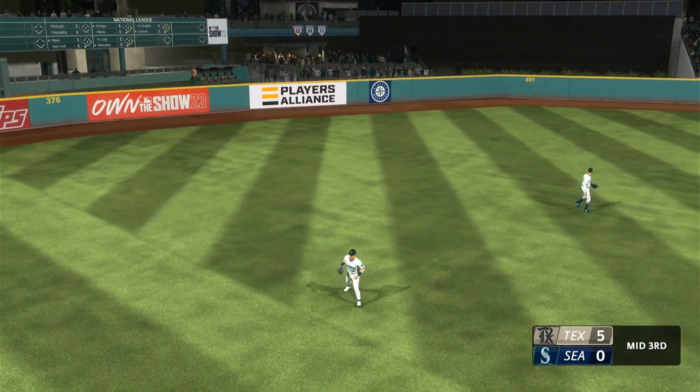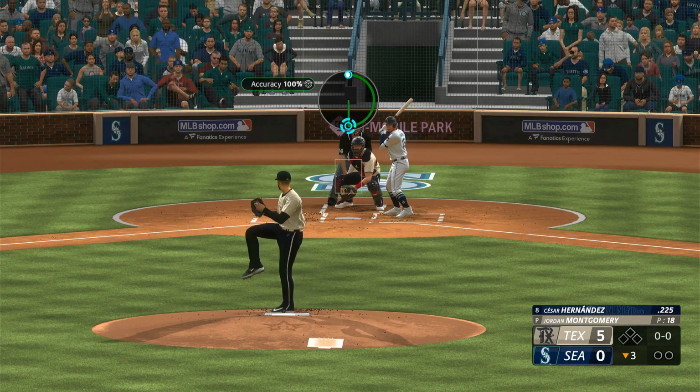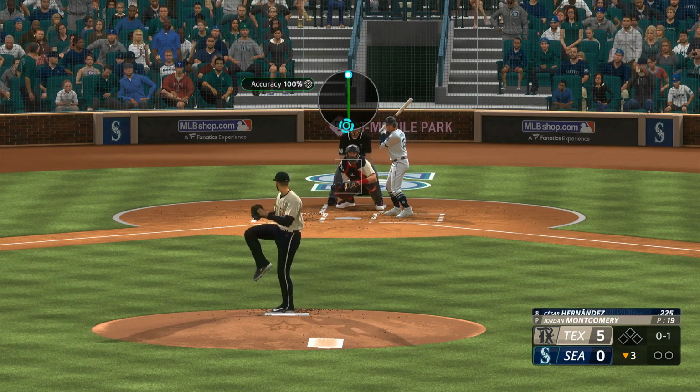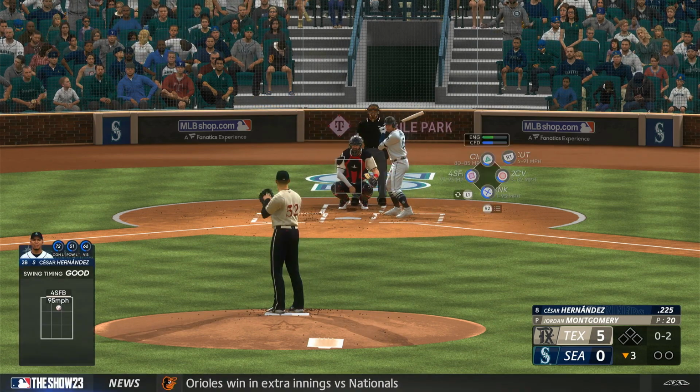And there's the third out. That'll do it for the inning. So they get 3 runs on 4 hits. One was the solo homer. Cesar Hernandez leading things off and takes a strike. Swing and a miss. That's strike 2.